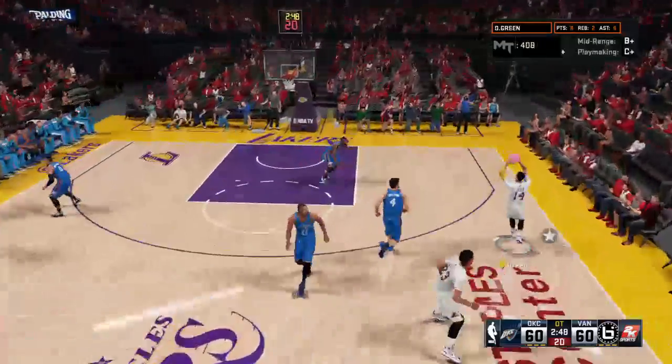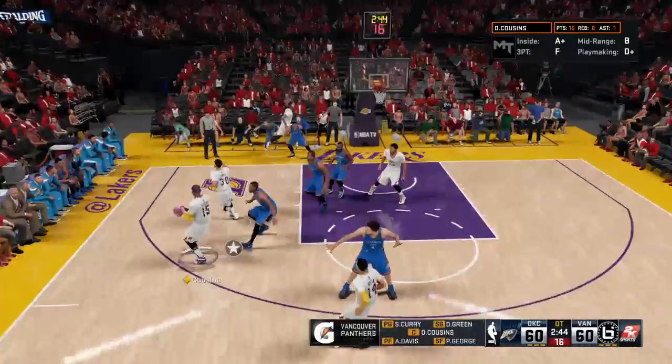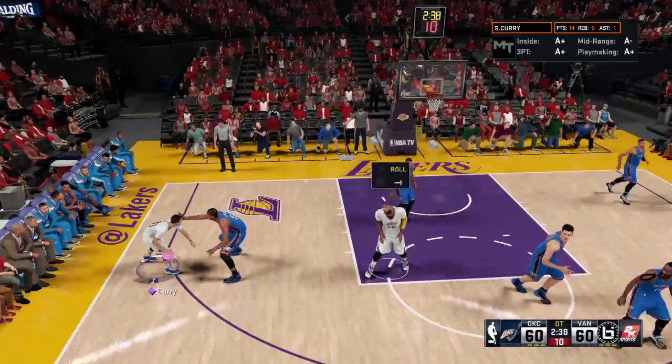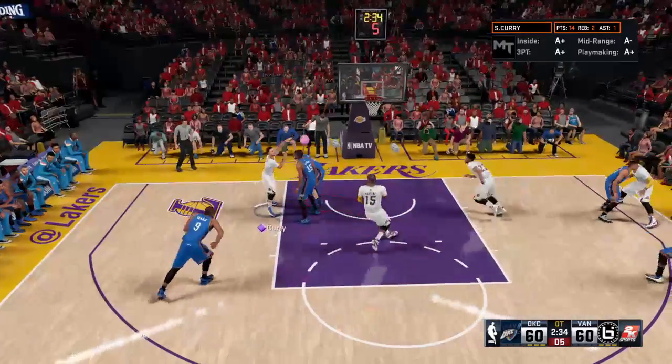Let's check out who's on the floor. And Vancouver, looking at who they've got. Anthony Davis is out there with DeMarcus Cousins. Then it's Green. Then it's Paul George. And it's Curry in at the 1. Screen by Cousins. And Curry, here we go.